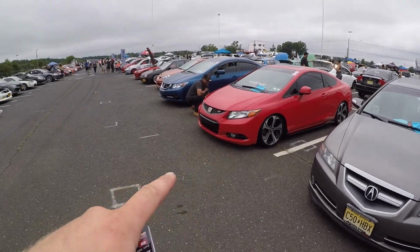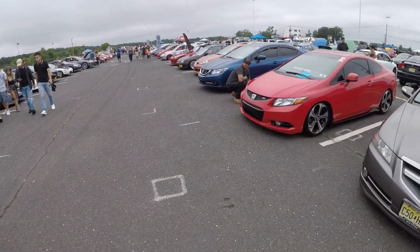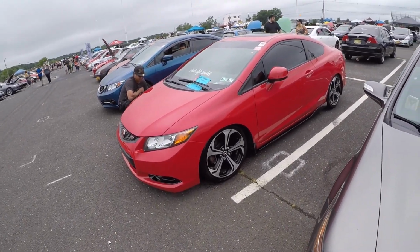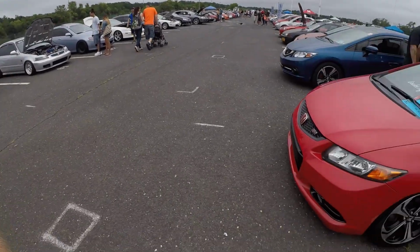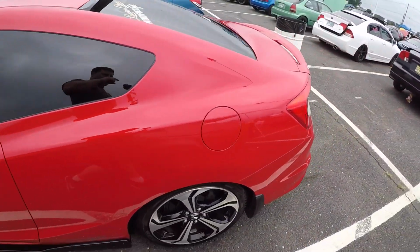Ninth gen coupe, eighth gen coupe. What do you guys think looks better? Dude, this thing is absolutely fresh right now. I can't decide which one looks better. I really can't decide which one I want. But I'll tell you what, I think my heart's going to that. I like the motor a lot, but as far as looks, this thing's fresh.